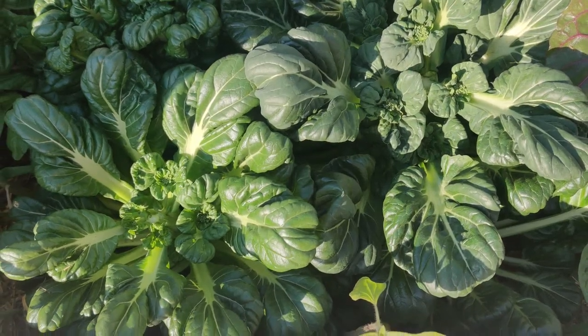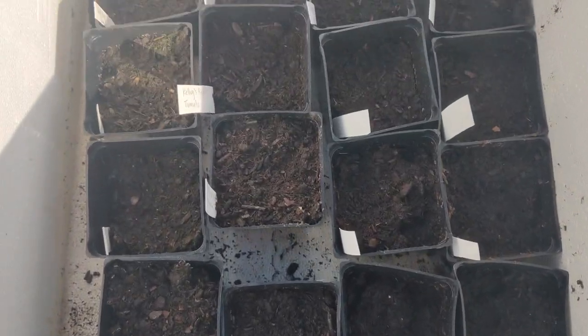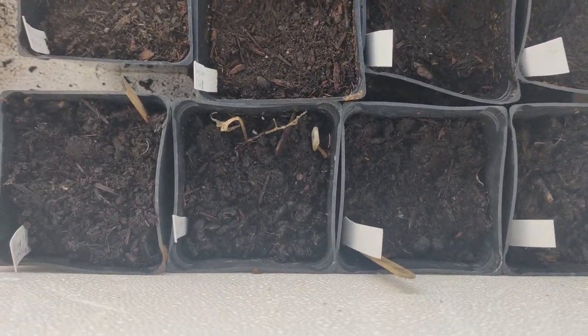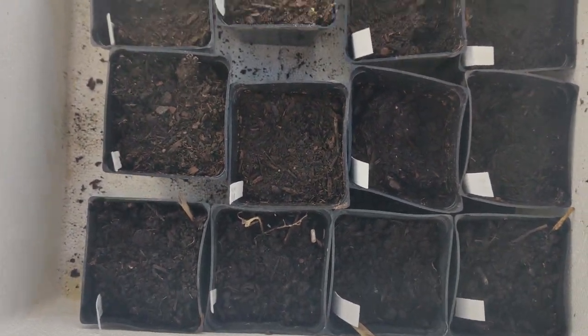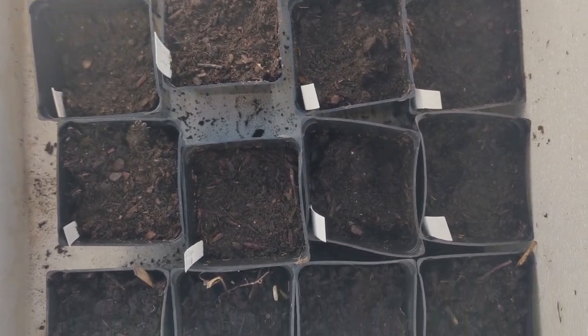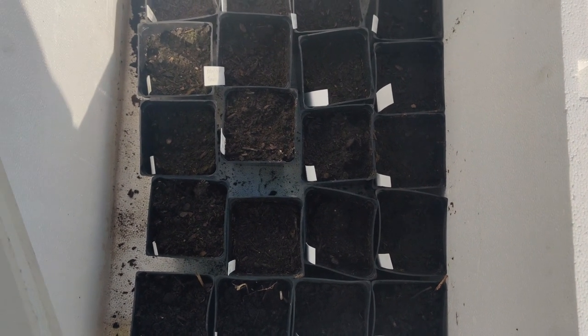So peeking into my styrofoam box with the tomato seedlings, I don't have any green growth so far. I did plant it. I believe I sowed it a week and a half ago. I'm not sure. I've forgotten. I have it written down somewhere. But yeah, kind of disappointing.